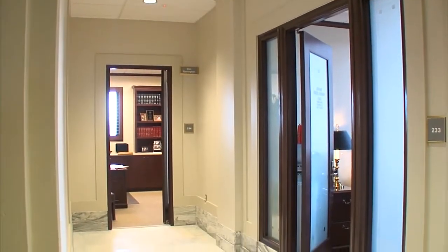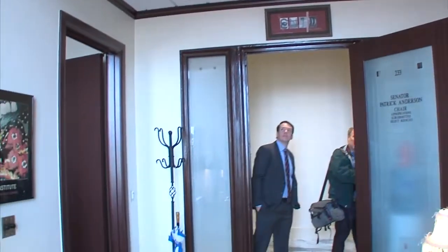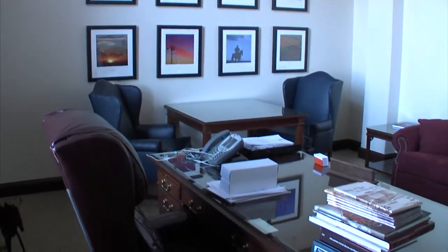We have 6 senators down here. We have 4 of our Republican members and 2 of our Democrat members that are down here, and so far everyone seems to be really enjoying the offices. They've got a great look to them. We've tried to restore some of the original architecture in those rooms as well.